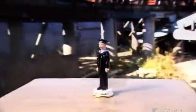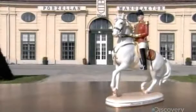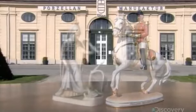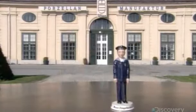Europe is renowned for producing magnificent porcelain figurines, even though it was the Chinese who invented this fine art. In 1718, the first European factories began making ornate porcelain objects, collections of which quickly became a status symbol among the nobility. This Viennese palace is home to Europe's second oldest manufacturer of handmade porcelain.